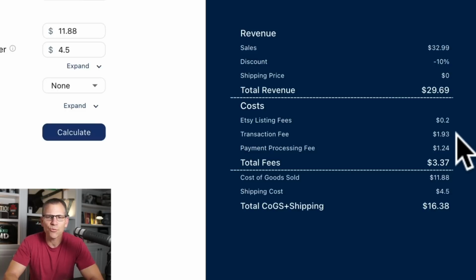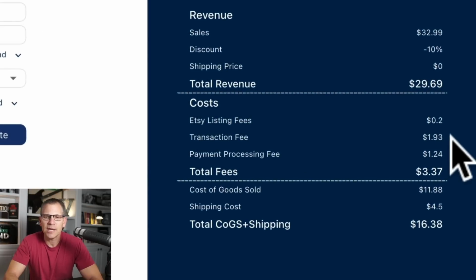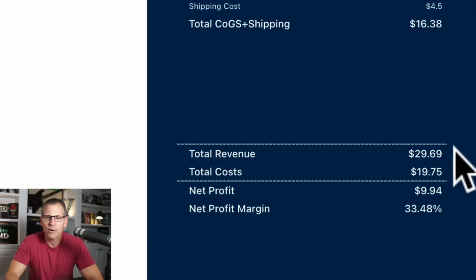We have $1.93 as a transaction fee, and then we have $1.24 for the payment processing fee, for a total of $3.37 to sell that item on Etsy. So the cost of goods is $11.88. The shipping cost is $4.50. So the total COGS, cost of goods and shipping, is $16.38. Then we go down here, we have the total revenue minus the $19.75, and our profit is $9.94.